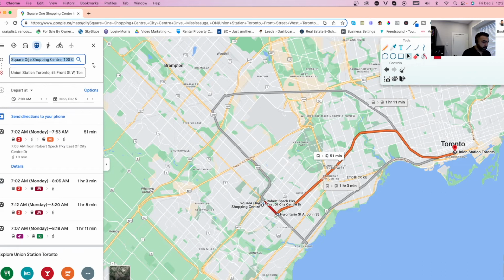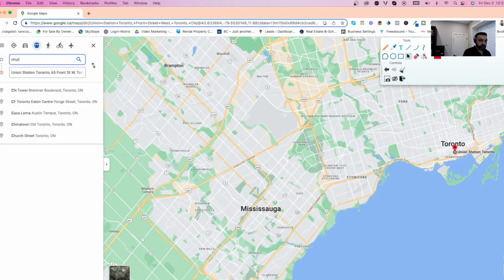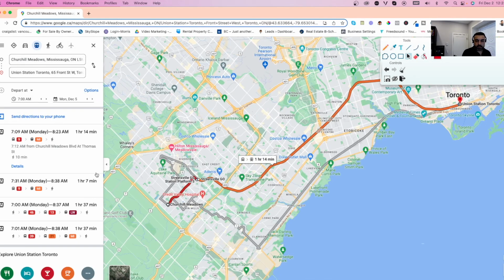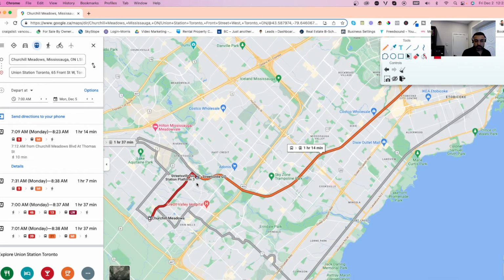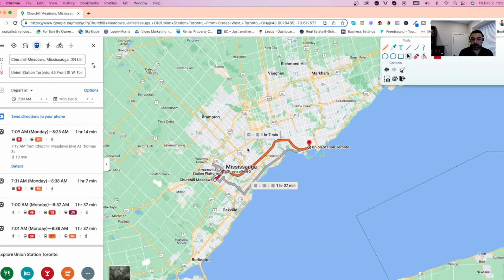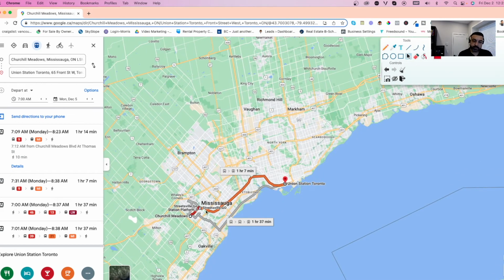Let's see if I put in here, I don't know, Churchill Meadows, Mississauga. With Churchill Meadows, your best option would be to drive to the Streetsville GO, and from there take the train. That's an hour and 15 minutes. So this gives you a good idea of the lay of the land for Mississauga.